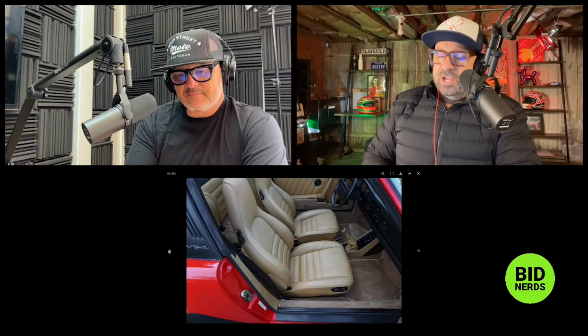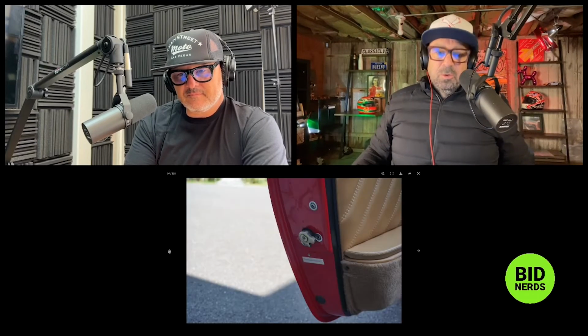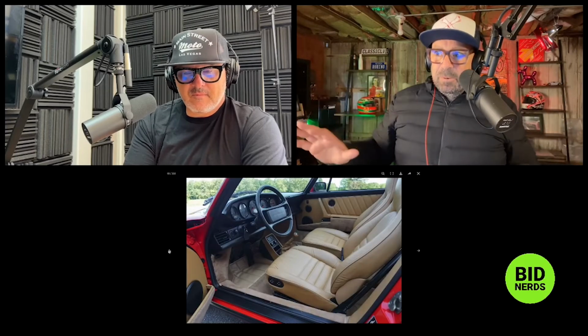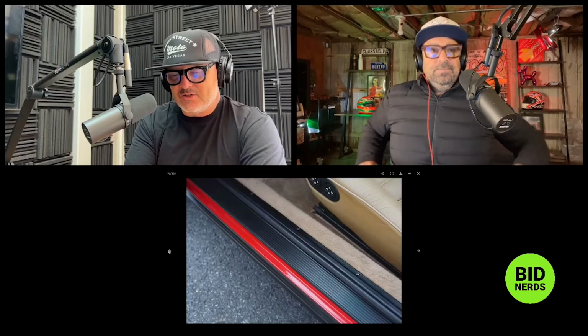I mean, JP, I really think this is a unicorn of a car. Super cool car. Even though you and I are super NA, naturally aspirated guys, if you had to have a turbo, I think this is as cool as it gets from the G-body era. For sure. I mean, this is definitely a collector car.